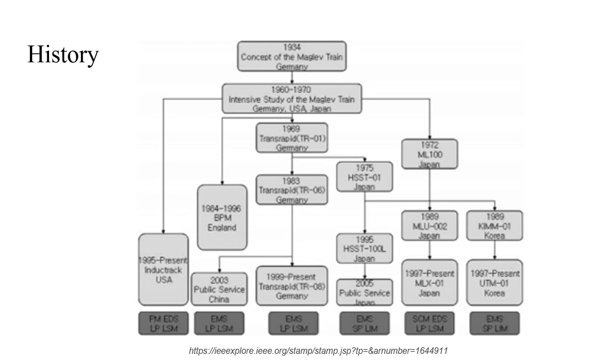The first maglev concept was patented in 1934 by Hermann Kemper of Germany. Over the next few decades, these maglev systems would go through countless hours of development before being able to be used by the public sector. China was the first to complete this goal in 2003. They created an electromagnetic suspension system, or EMS, for public use. China was then followed by Germany's EMS system and Japan's electrodynamic suspension system, or EDS. The United States, however, has still not made a mass transit maglev system open to public use.